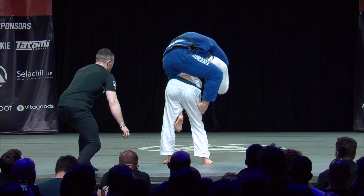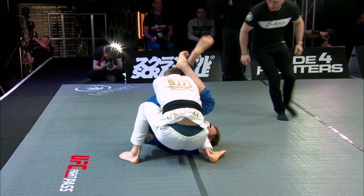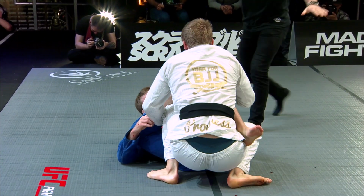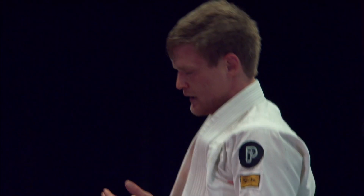Well, Tommy's very, very flexible in his own right. You can see him just trying to come around and transition to the armbar and triangle again. Oh, what a beautiful transition. He's playing with that triangle armbar combination, but again, the nose of Brosche has opened up.